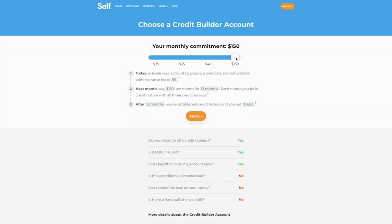The lowest you can do is $25 a month, and then you'll get back $520 at the end of the term. So after you come up with an amount that you're comfortable with paying monthly, hit apply and proceed forward. So now they're gonna verify your account, and that's pretty much it. It's really that simple. All right, recap.